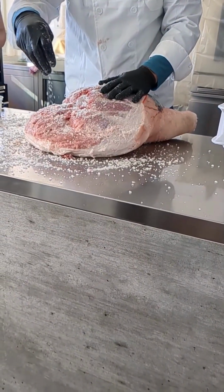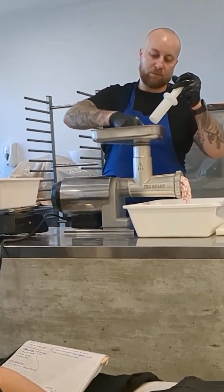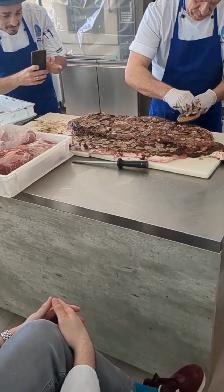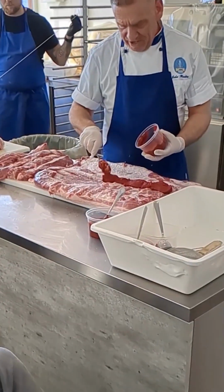At the end of the day, we began curing our prosciutto as well as making some andouille sausage. Then we ended the night with some truffle and peperoncino porchetta.